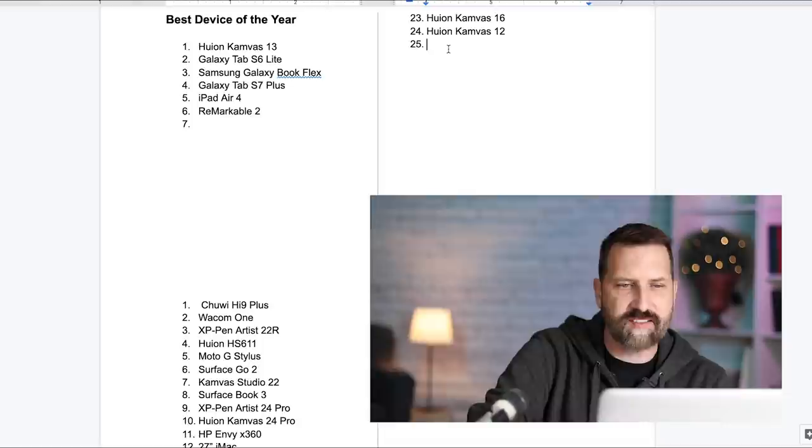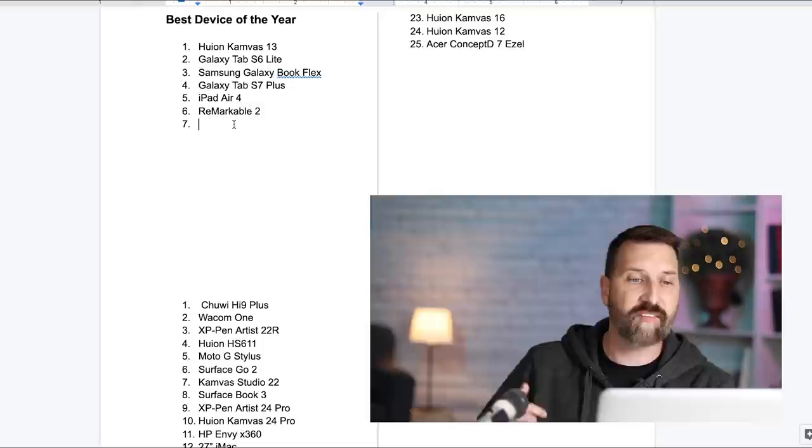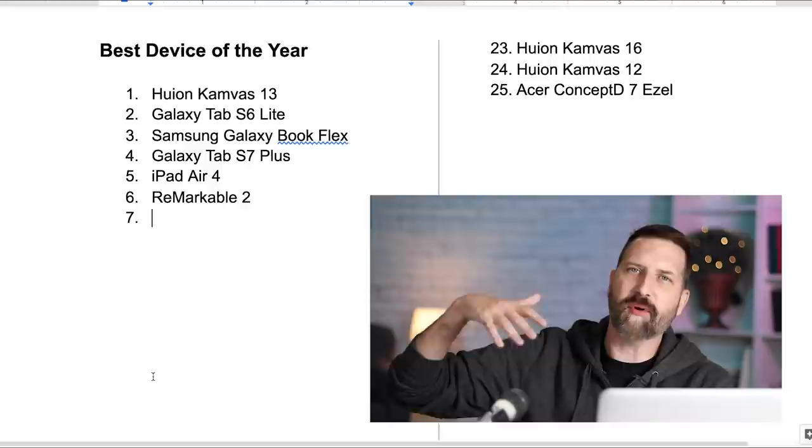Look at this. So this is pretty good. I've got this list down to 6. So I've got the Huion Kamvas 13. I've got the Galaxy Tab S6 Lite. I got the Samsung Galaxy Book Flex. I got the Samsung Galaxy Tab S7 Plus. I got the iPad Air 4 and I got the Remarkable 2. So now what I want to do is rank these in order.